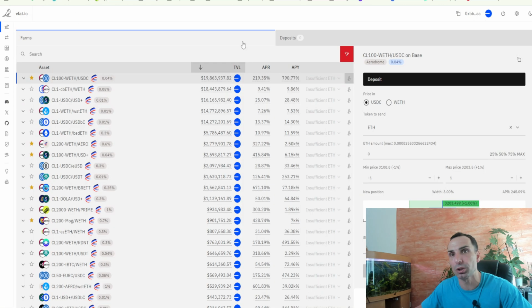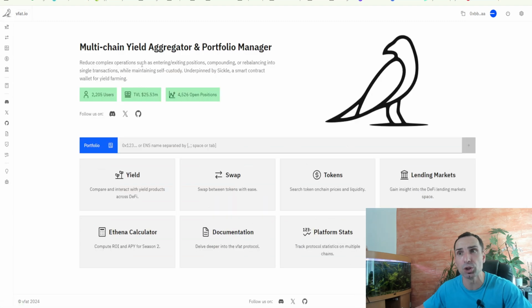Now, let me mention a couple of words about VFAT, okay? So this is VFAT. First, when you come to this page, it says multi-chain yield aggregator and portfolio manager. Now, this is VFAT, and this is new for me. I've known VFAT for many months, however, I've been using it very rarely, or I just started using it around 4 or 5 days ago. So far, it's doing what it says, and I like the way it works.